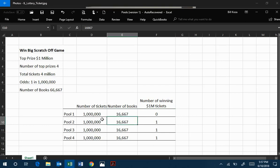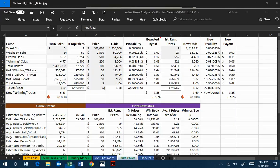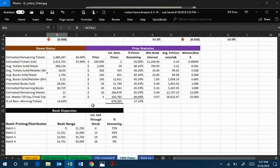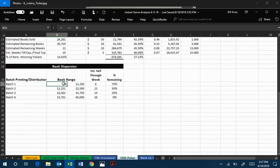But it's important to know that, so that if you find a game, like in this case, the $100,000 poker game, there should be 45,000 books. There's 4 top prizes, and in this case the book ranges would start, let's say they don't start at 0, but let's say they did, the first 11,250. So I know that if the top prize is gone in this game, the next pool or next batch of tickets is where the next winning ticket's going to be.